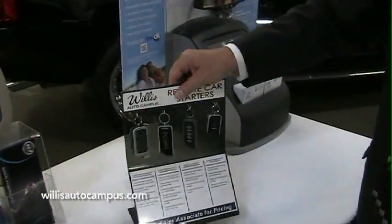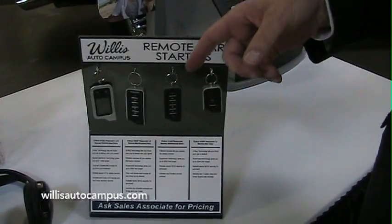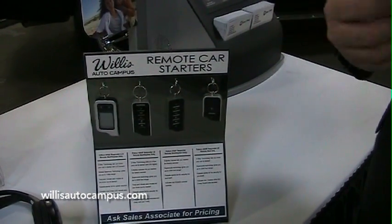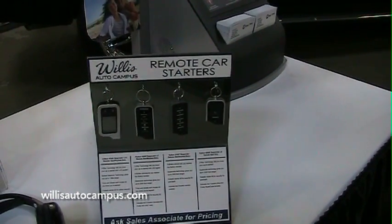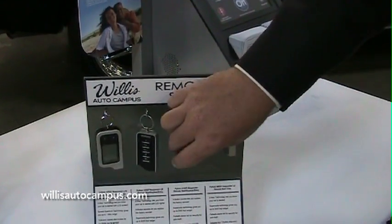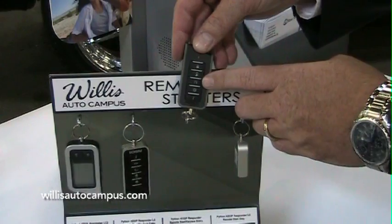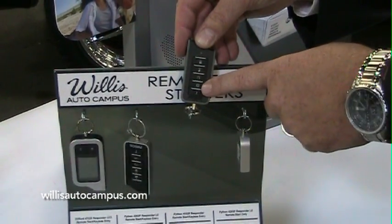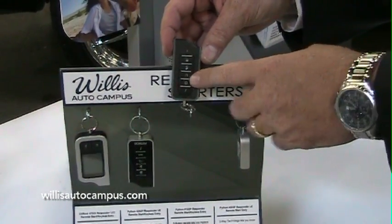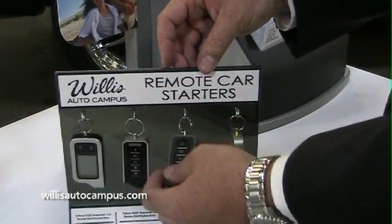Next, one of the more popular items for a gift has been remote starters. Remote starters are pretty much universal. They will go on 90% of the cars out there. Starting off at the bottom, we've got our single 1-button remote start. We move up to a remote starter that will give you lock, unlock, car start and stop. If your car has a power trunk release, it'll also do that as well. With each of these remote starters, you're going to get 2 remotes.